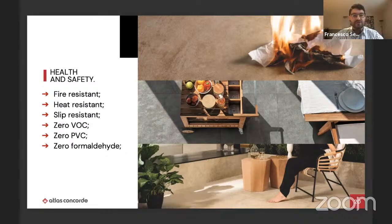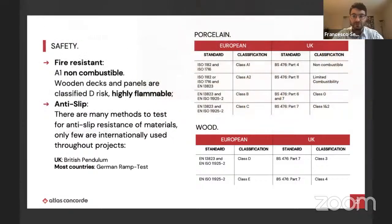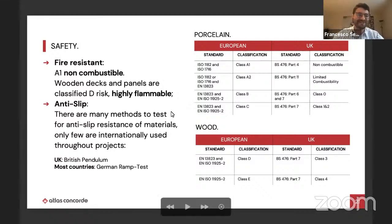Outdoor tiles from Atlas Concorde are all certified R11 A+B+C or PTV 36 plus wet and dry. So they're completely slip resistant certified. They don't include any volatile organic compounds, PVC, or formaldehyde within them. So this is just a very quick chart to show you what I was saying before, that porcelain tiles are certified A1 in the fire resistance chart, whereas obviously wood is classified D. So if I had to choose what to install on the outdoors, I would probably go with that.